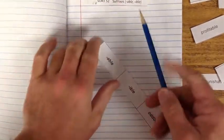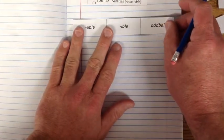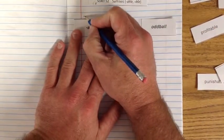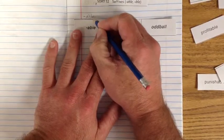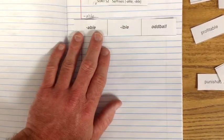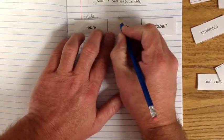Now, on this one, since it's able and ible, I'm going to write my words over here, but I'll have to write a little bit on that top. I'm going to do a dash, A-B-L-E, and then underline it. The dash means, you can say it, there's something before it.